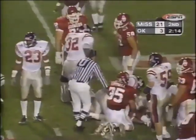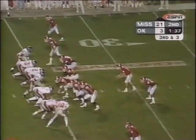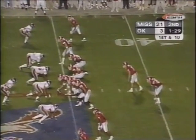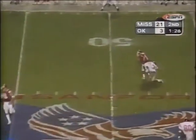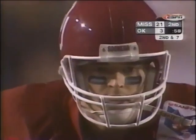Reggie Skinner. On third down, a quick throw, caught by Trent Smith, and he's out of bounds. All year long, all four of their losses were rather close. Heupel is caught by Jackson. He's dropped immediately. Clock continues to roll.